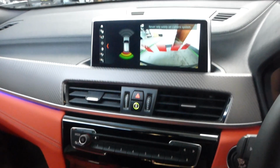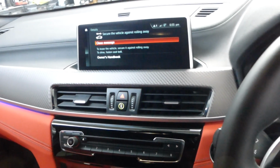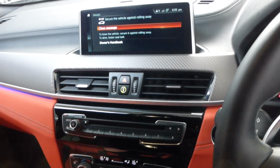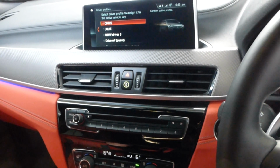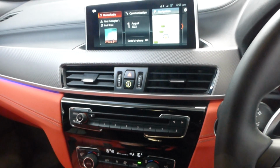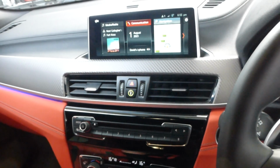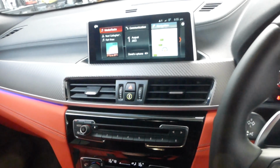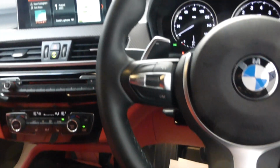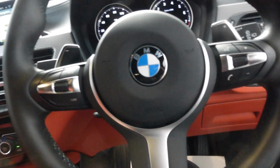Make sure it's in park, David, which I have done. Sorry, it's telling me to put it into park, and there we go, it's just worked out. I've put it into park. I think I've confused it somewhat. So yes, that's your big screen navigation, pro navigation, which allows you to store music on the hard drive of the car as well. Cruise control, speed limiter, adjustable steering wheel, adjustable seats, very comfortable.